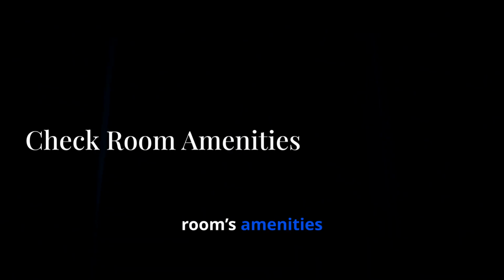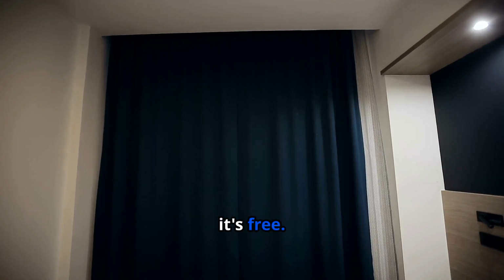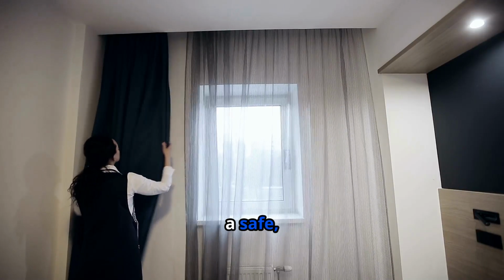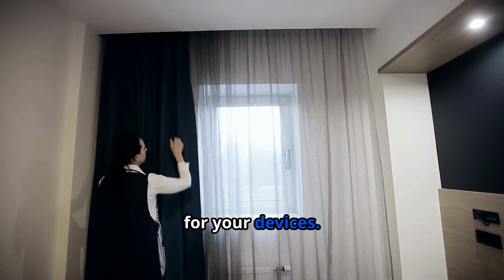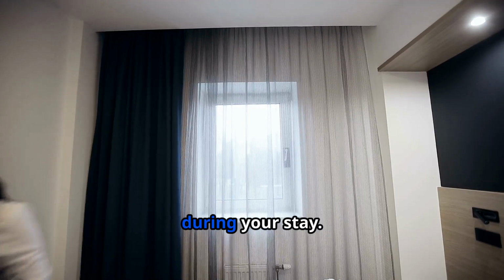Always check the room's amenities before booking. Look for reliable Wi-Fi and confirm if it's free. Also check for a usable mini fridge, blackout curtains, a safe, and enough outlets for your devices. Verifying these small details beforehand can prevent frustration during your stay.